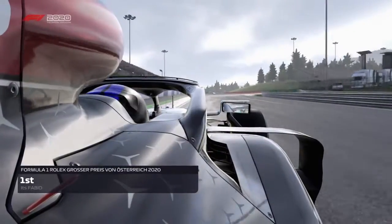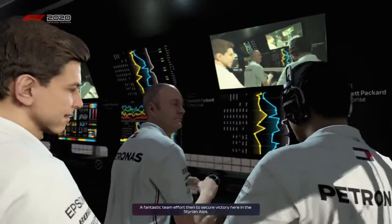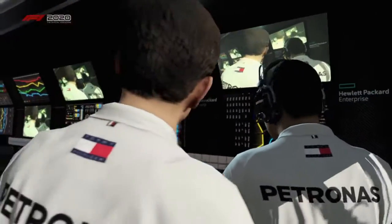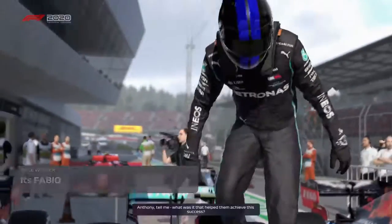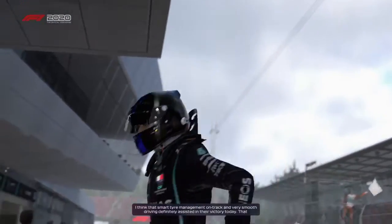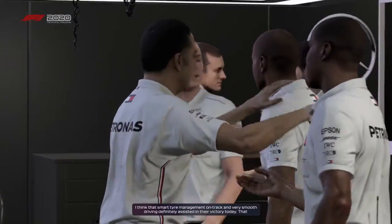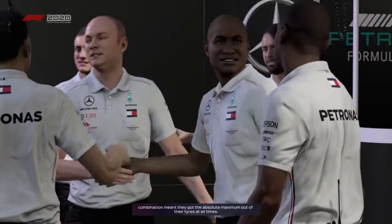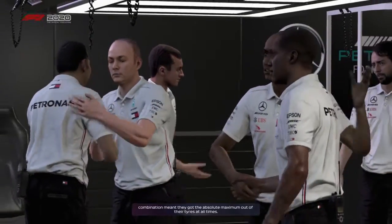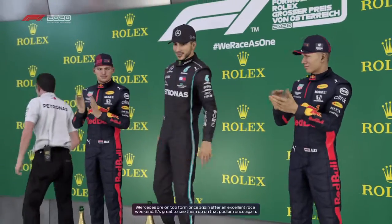Congratulations. A fantastic team effort to secure victory here in the Styrian Alps. Anthony, tell me, what was it that helped them achieve this success? I think that smart tyre management on track and very smooth driving definitely assisted in their victory today. That combination meant they got the absolute maximum out of their tyres at all times. Again, it's great to see them up on that podium once again.